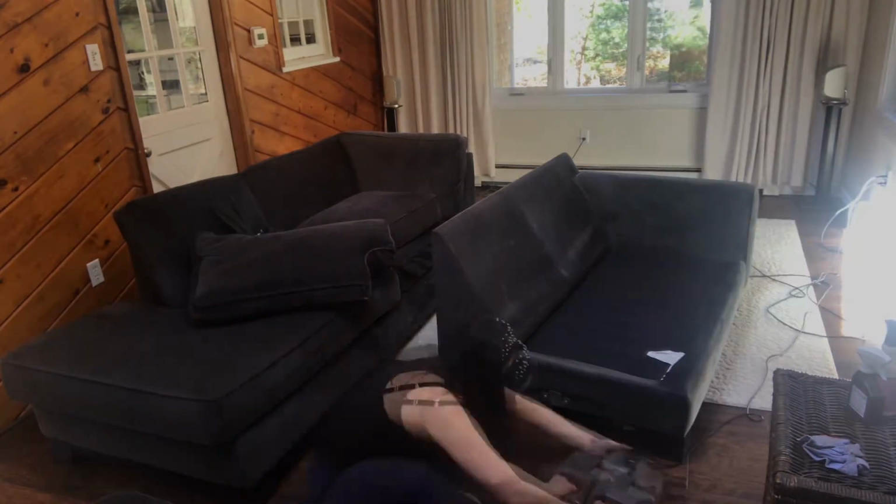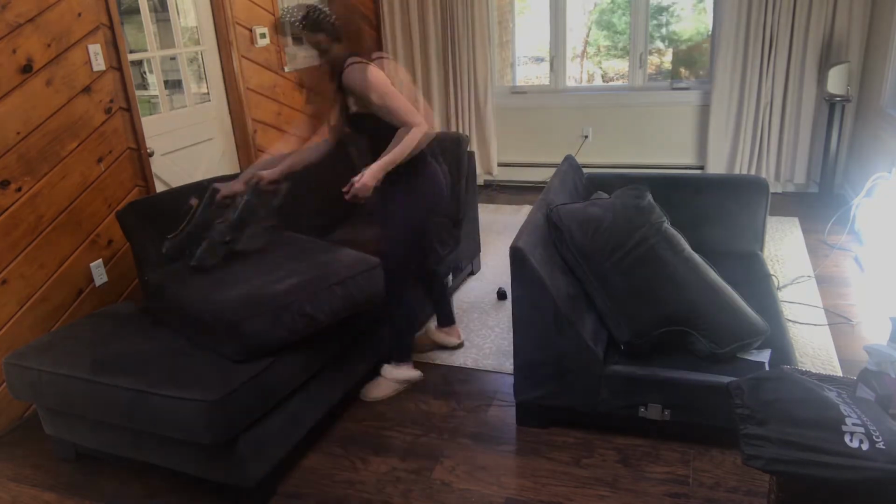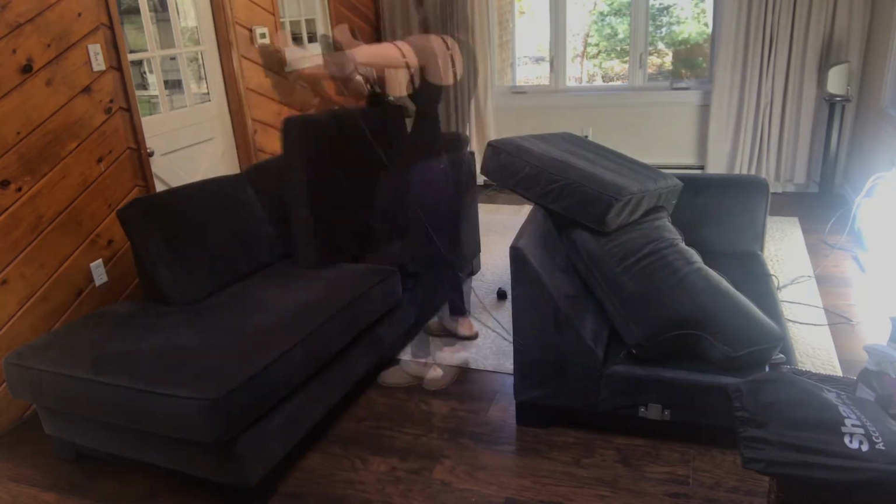I sped through cleaning up this sofa because I was so excited to see the room all put together. I wanted to move it back so bad, so I just got this done real quick, and then it was time to go and get my husband so we could move the furniture back.